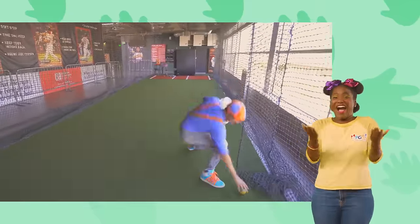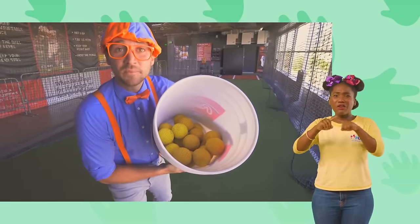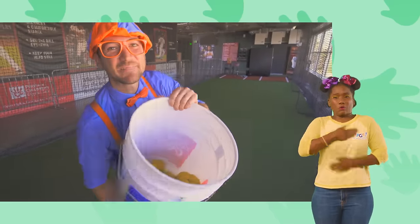Your room looks quite a mess. Whoa! Look at all of these balls! That was so much fun. I kind of want to clean up again.